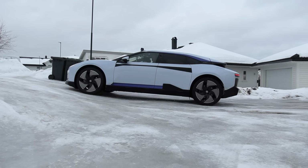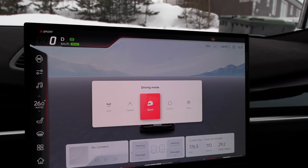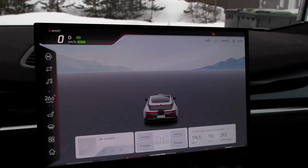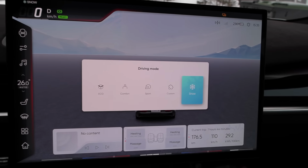Uh-oh, wait. I'm spinning. Okay, but then if you switch over to sport mode, how is that gonna work then? You see, then it's more aggressive, then it just spins, but then now I dig myself down. Here we go. Okay, but then, I don't know what custom is, but let's try now snow mode.